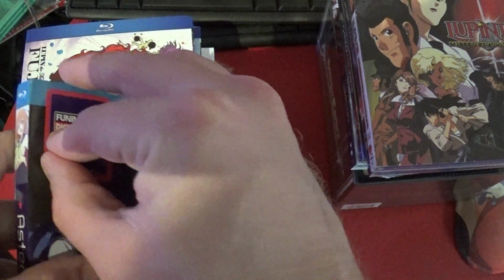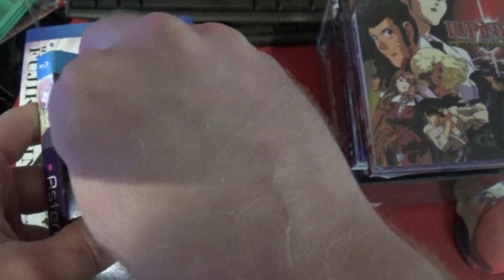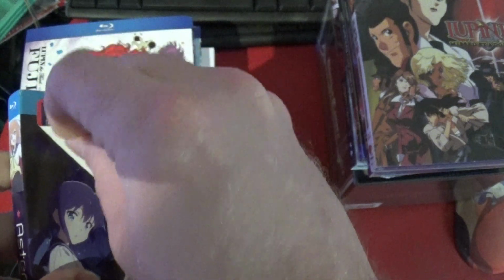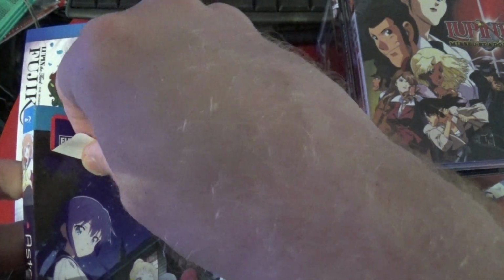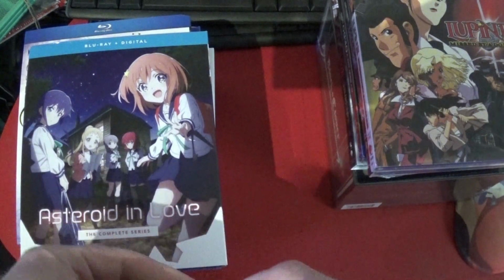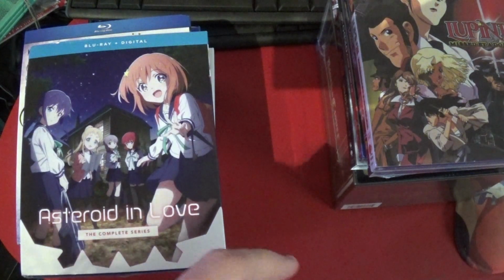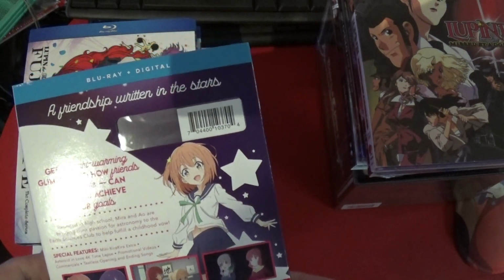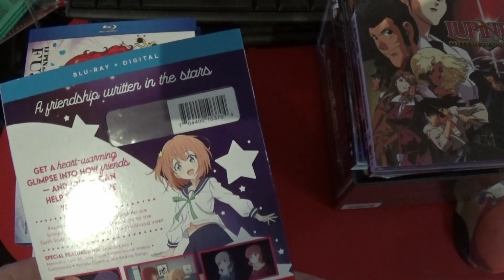The name kind of had my curiosity, but now I get a closer look at it. It looks like it's a cute girls doing a cute thing, which I would say doesn't excite me, but in my experience, these kinds of shows can be hit or miss. Not necessarily even bad in their misses, just whether or not I can give them the attention they would need. Heartwarming glimpse into how friends and fate can help you achieve your goals. That actually sounds kind of neat. Regions A and B, English dub. I'll go inside where, oh, plastic. Yeah, because the plastic wasn't on the outside.